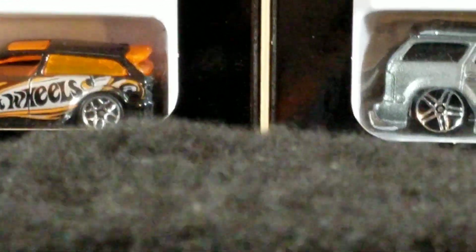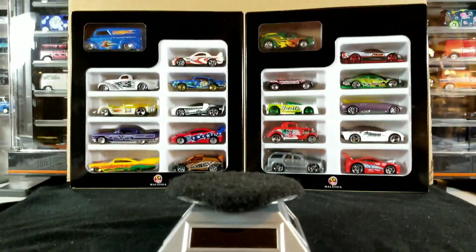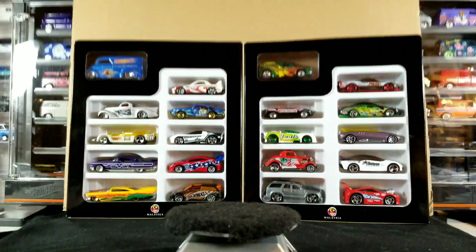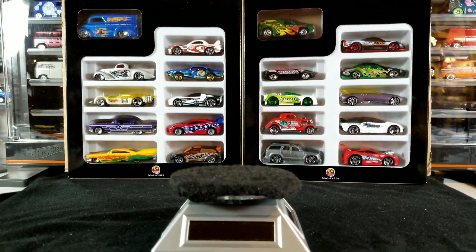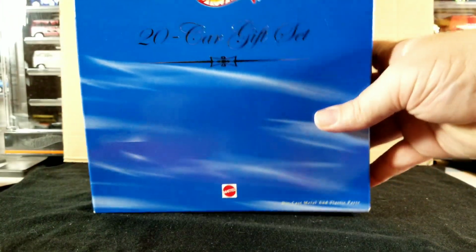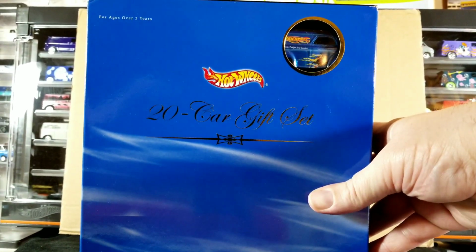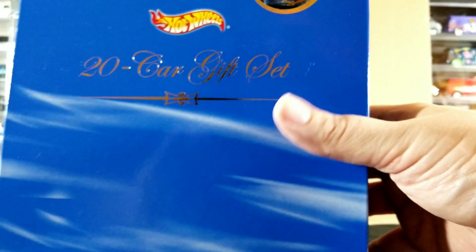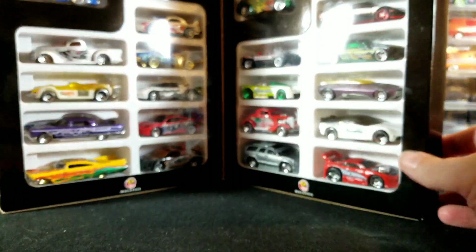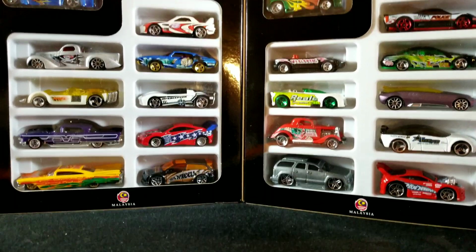Okay, one more really cool item to show you guys, which is pretty huge. This is a Malaysia 20 car set. Just adjust my camera a little bit and move this out of the way. This is a 20 car set. Hot Wheels 20 car gift set. Malaysia. And it opens like a book. And there's 20 cars in here, 2 of which are exclusives.